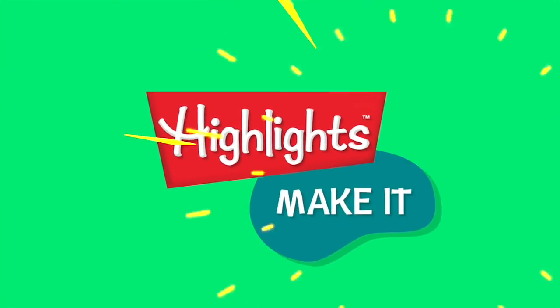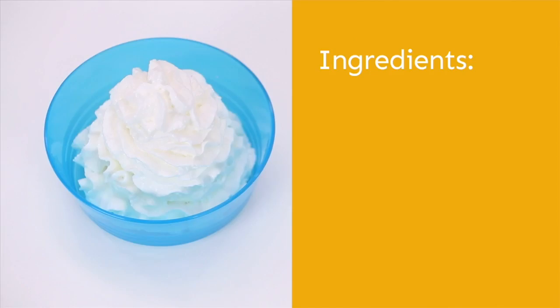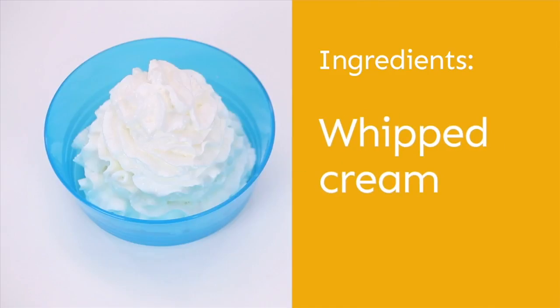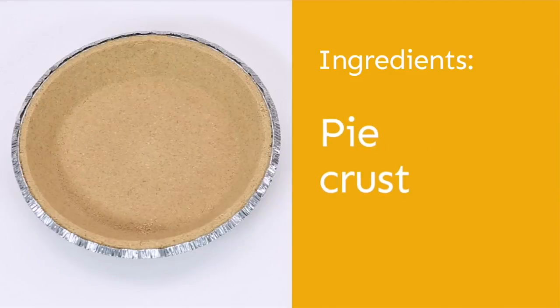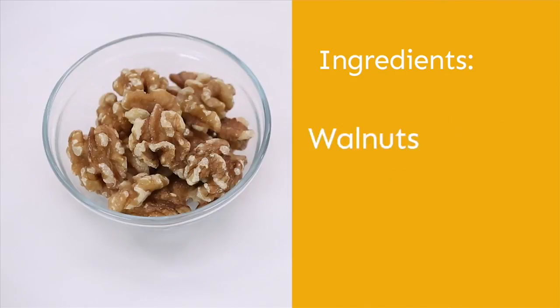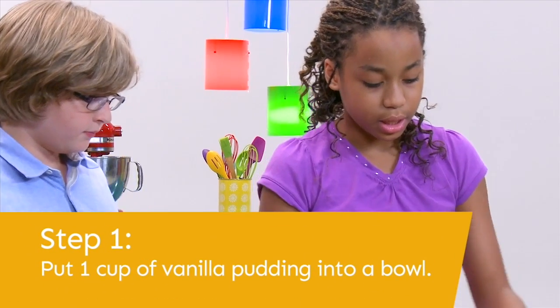Make it! Today we're going to make banana fruit pie. In the banana fruit pie there is whipped cream, vanilla pudding, bananas, pie crust, chocolate chips, and walnuts. The first step is we're going to put the vanilla pudding into the bowl.